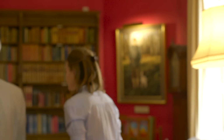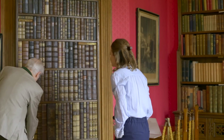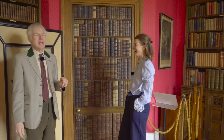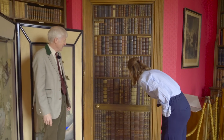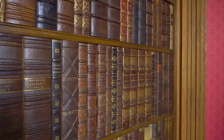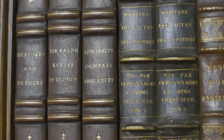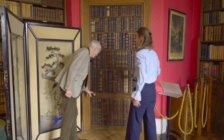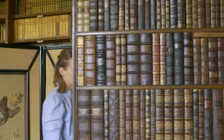I must show you this, because had I brought you in here blindfold and spun you around a couple of times, you might have said, well, how do I get out? So these are all false books. It's wonderful. None of these are serious titles. It's absolutely brilliant. But don't try to pull them out. No, I was tempted. Then I remembered it was a door.